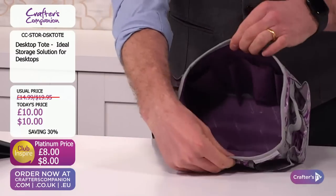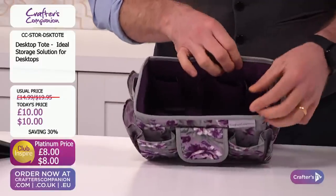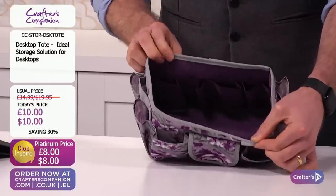And then inside, again, really big, really, really spacious. Get your mini in there, no problem at all. Stack that up with loads of crafty goodies. 4 pockets on the inside, a little bit difficult to see, but you can just about see those.